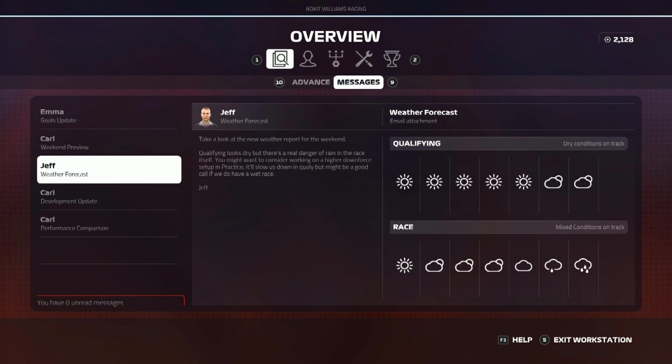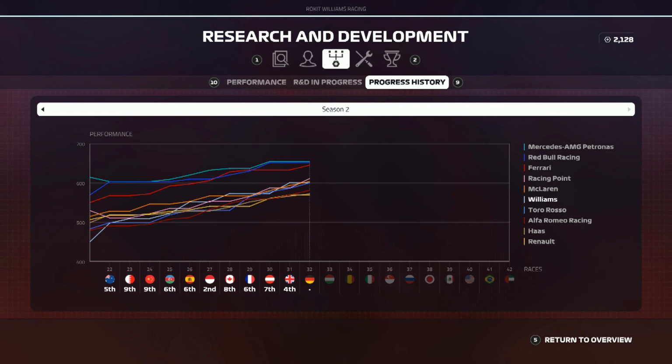But today we are here to kick things off for the start of season 2, and I'm looking forward to it, guys. We're going to try and go off to a good start and try and make the second half of the season much stronger than the first, try and score a lot more points, because we've now got a good car to compete with.